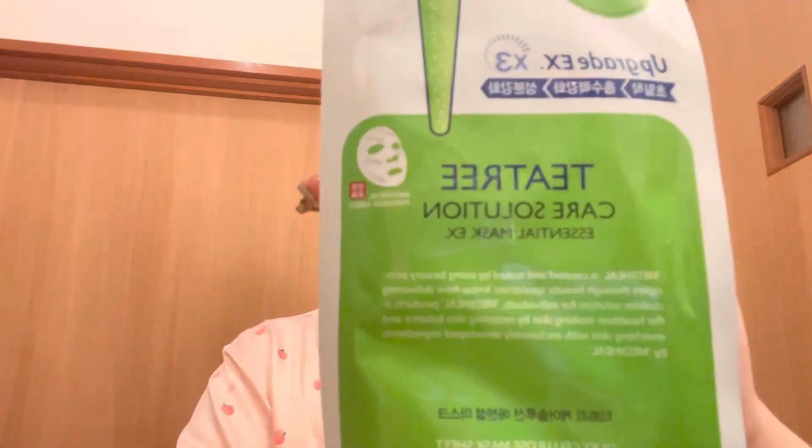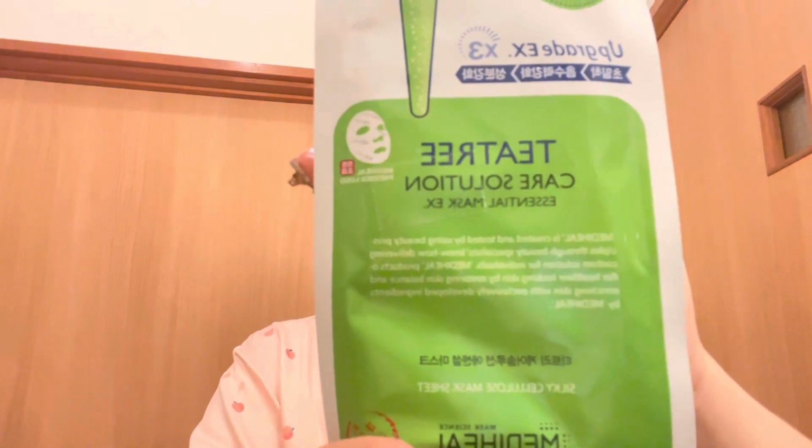Ilagay niyo to, then pwede din 10 minutes na naman. So, you can put this one while watching TV, nagluluto, or nag-Facebook. So, pwede naman. Or, habang tulog kayo, pwede din naman. Tea Tree Care Essential Mask.